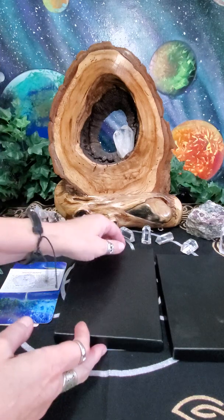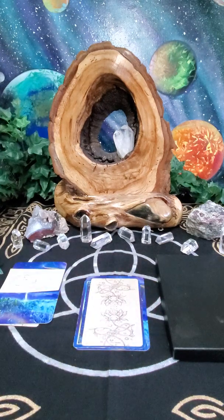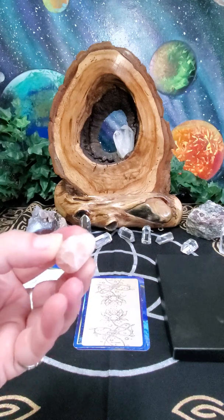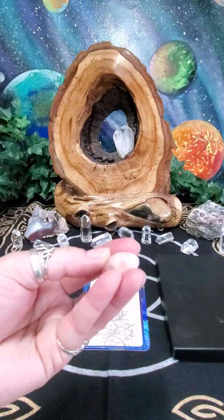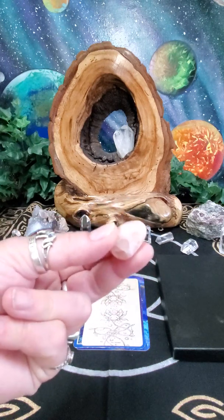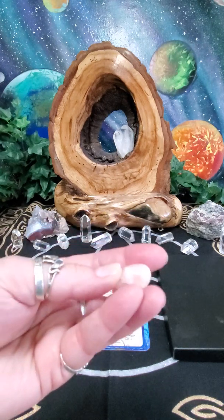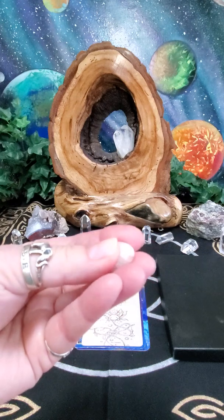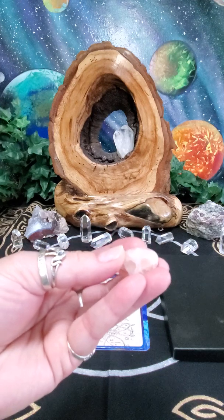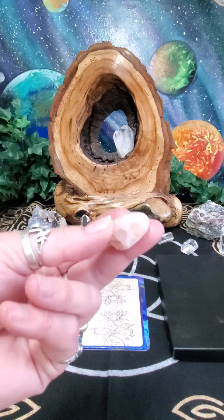If you chose stack number 2, your stone is red calcite. And this is a tumble. Red calcite amplifies and cleanses energy from the environment, restoring motivation and accelerating growth and development. It can help raise your consciousness, link to higher spiritual states, and awaken psychic abilities. It can help stimulate your will, removing blockages for moving forward.